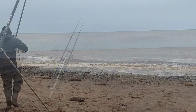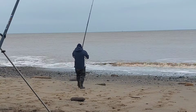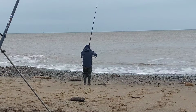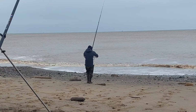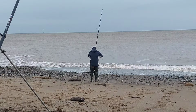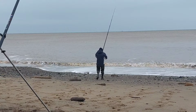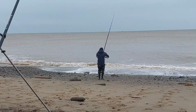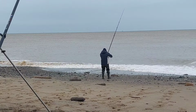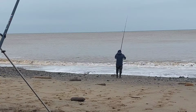There's nothing on them, but I've had enough now. I'm not going to fish any longer. I'm just wasting time, really. There's just no fish there. Well, not in this area anyway. They might be down the coast somewhere else. There is a Yorkshire Federation match at Easington today, so that'll be interesting. There's a fair few fish in that one, so I'll have a look later.